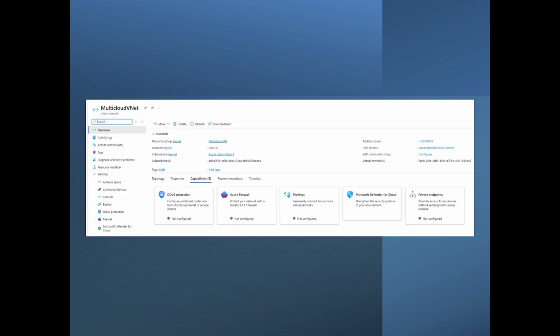This is the Azure Private Network, or VNet, which is the foundation for all networking in Azure. It provides a private, isolated environment where we deployed our virtual machine and VPN gateway, or I should say gateways. The VNet allows us to define our IP address space, control traffic with security groups, and establish a secure VPN tunnel to AWS for private encrypted communication between both clouds.